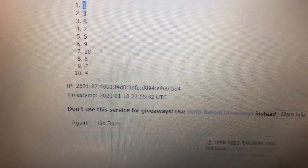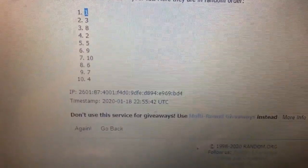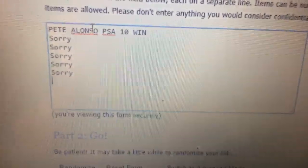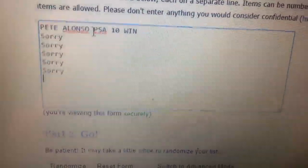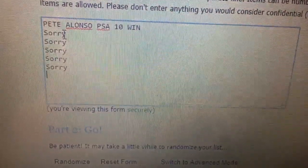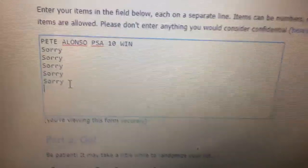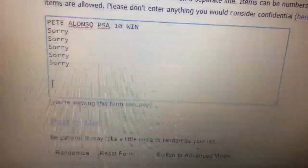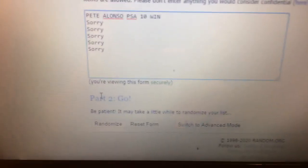If the Pete Alonso is up top, you will win the Pete Alonso. Be kind of cool if he didn't know, and he gets the Alonso in the mail. All right, here we go. As you can see, it's a 1 in 6 shot, as advertised. If the Pete Alonso PSA 10 win is at the top, you will win. 2, 3, 4, 5, 6. The sorries, you will not win, obviously. So what's that? About a 15-16% chance to win. But it's absolutely free.